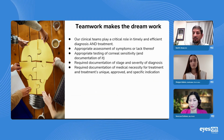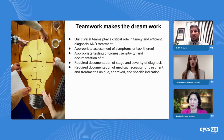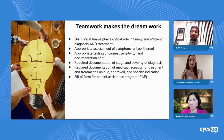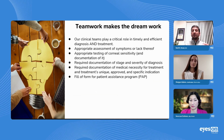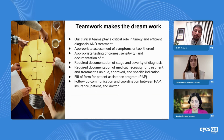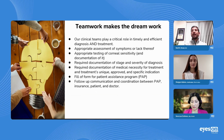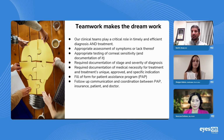We're requiring documentation of medical necessity. This is, again, true not just of Oxervate, but Restasis, Xiidra, Cequa, any of the new dry eye therapies that are out there. And so having templated documentation is really helpful in your EMR. Filling out the patient assistance program forms, things of this sort, following up with the patient, following up with the insurance coordinator, following up with the industry, the manufacturing coordinator, and the doctor to make sure that we have follow-ups in a timely way when the patient is actually getting the drug.